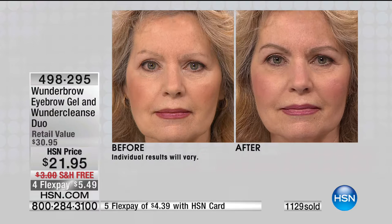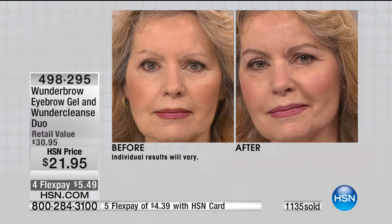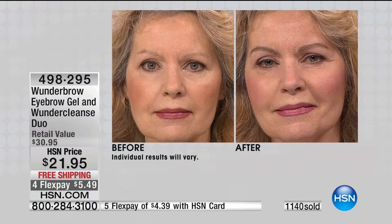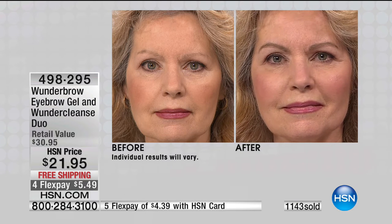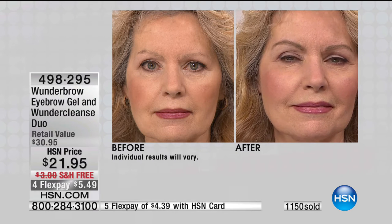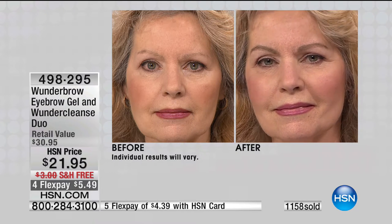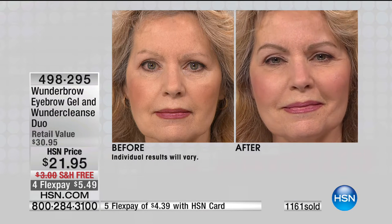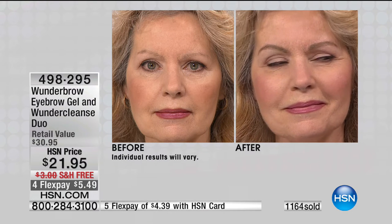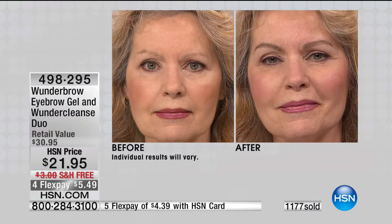This is beautiful. Look at how authentic it looks. Look at how it opens up the eye. Look at how it frames the face. Look at how it complements the rest of her cosmetics and just her facial features. This is why the brow truly is the it factor right now, because brows change everything. They frame our eyes, and I don't care who you are in the world, our eyes tell such a story. They're the windows to the soul. You want to put a beautiful frame on that work of art. This is how you do it.